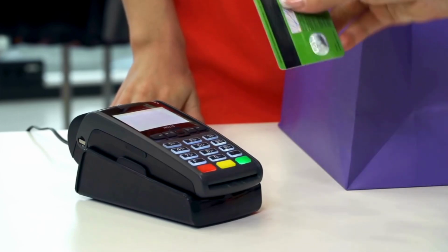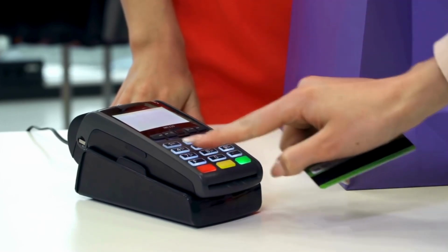Now, when you're swiping your card at all the different retailers in New Zealand, make sure you do not pay in your home currency. When you get that little pop-up on the EFTPOS machine, you want to make sure that you select New Zealand dollars. This will save you a huge amount in ridiculous conversion fees, as you'll just be paying for the conversion fee set by your bank.